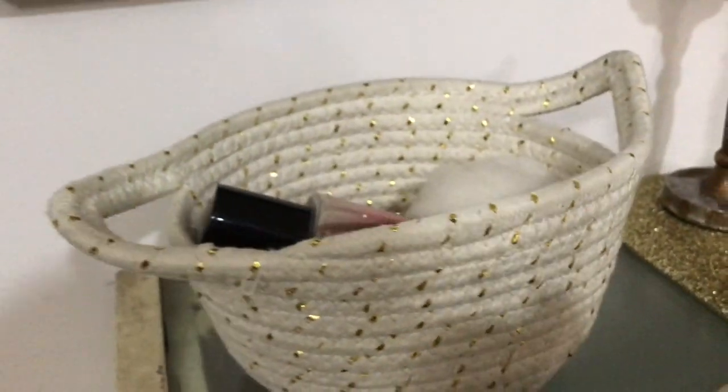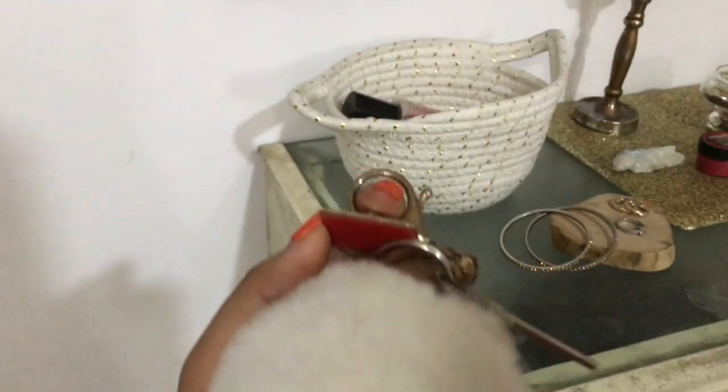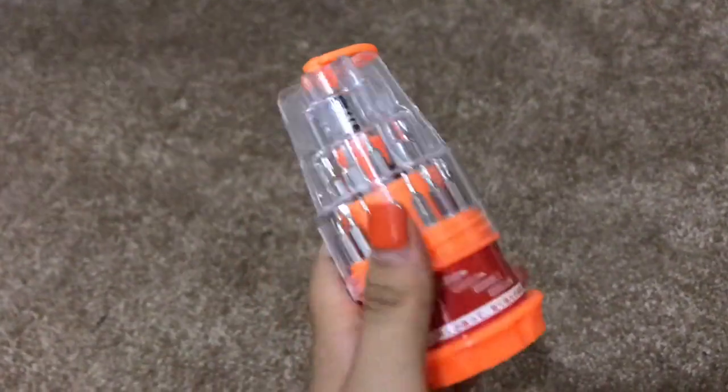Love this little straw basket that I got. This is the smaller size and this was 369 as well. I plan to keep this on my counter at the top, right next to my door, because I want to keep all my keys and sunglasses sometimes, things that you always grab right before going out of the door. Now another thing everyone needs in their home is a screw set. This is 249 and this basically has all sizes of screws.